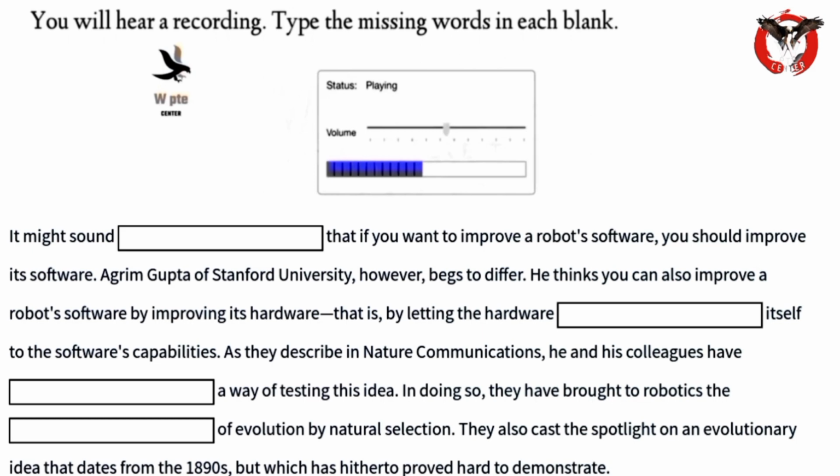As they describe in Nature Communications, he and his colleagues have devised a way of testing this idea. In doing so, they have brought to robotics the principles of evolution by natural selection. They also cast the spotlight on an evolutionary idea that dates from the 1890s, but which has hitherto proved hard to demonstrate.